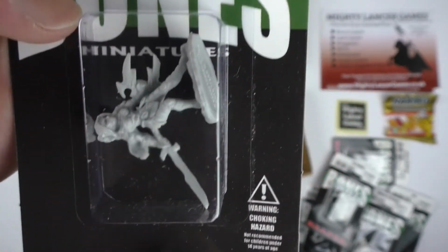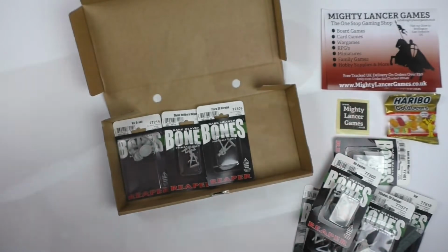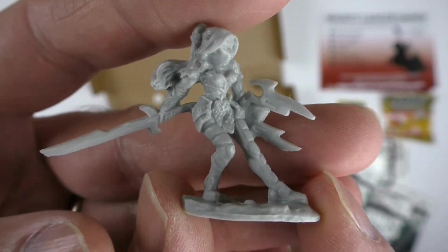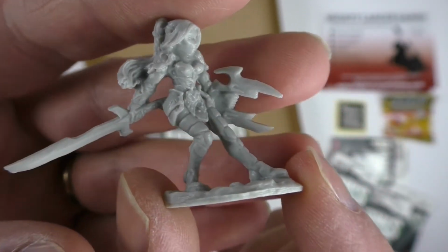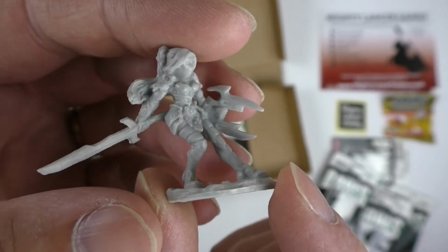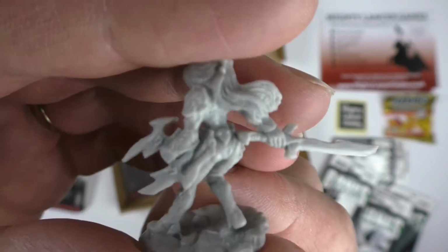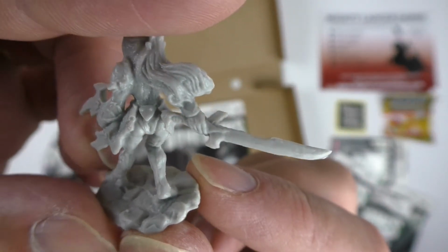Dean, Dark Elf Warrior. She looks like she's heavily tilted back. Kind of an interesting pose. I'm not sure if that's actually sustainable, holding that sword out the back. Can someone stand like that? Does it matter? It's a fantasy figure. Move on.